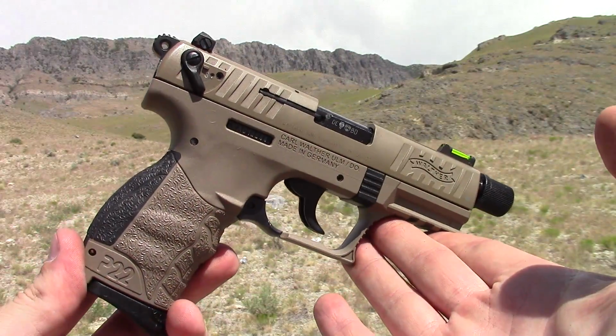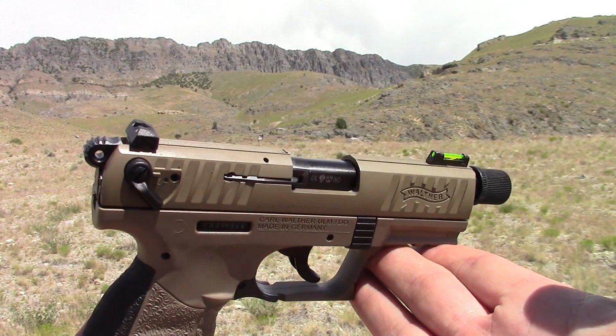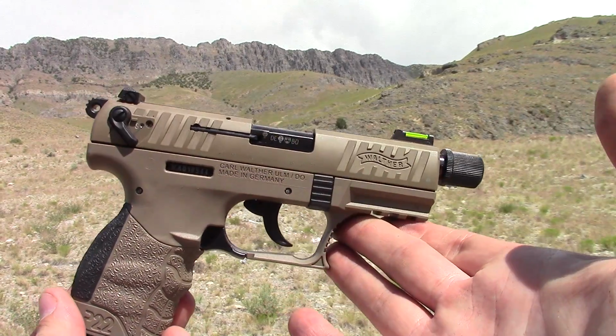What's my experience with the Walther P22? Well, I've never loved a gun that I hate so much. Let me explain. I'll start with a metaphor.